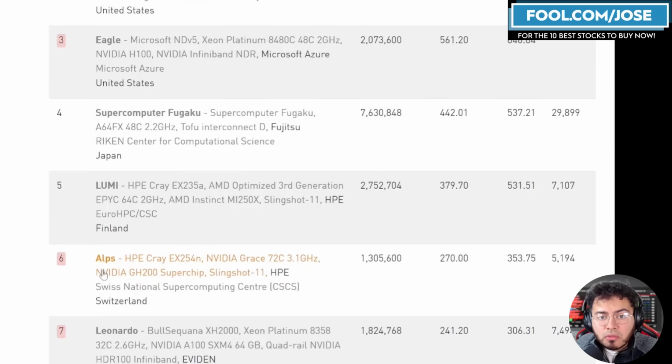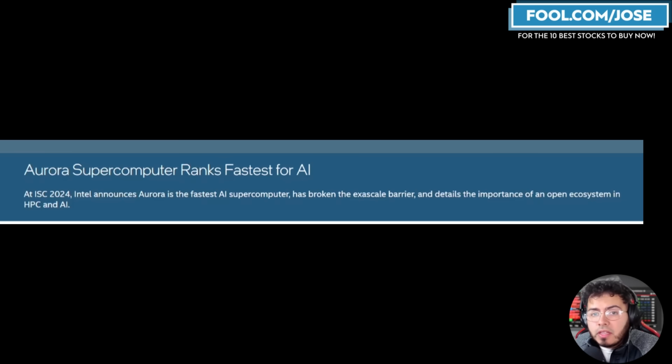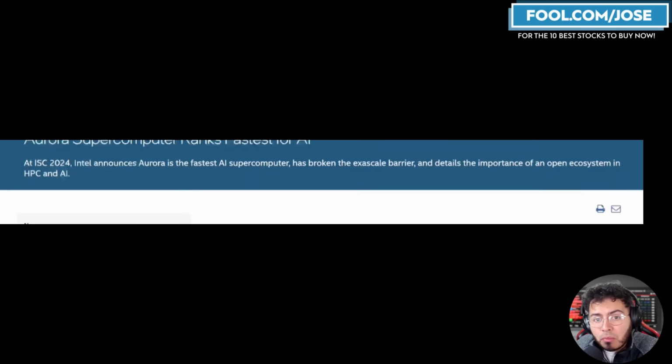Jumping to number 6 right from the get-go, and being one of the newer systems on the top 10 and one of the newer systems online as well. Another interesting note is Intel's Aurora supercomputer, which was the number 2 that we just took a closer look at, is also the world's fastest AI supercomputer available right now.